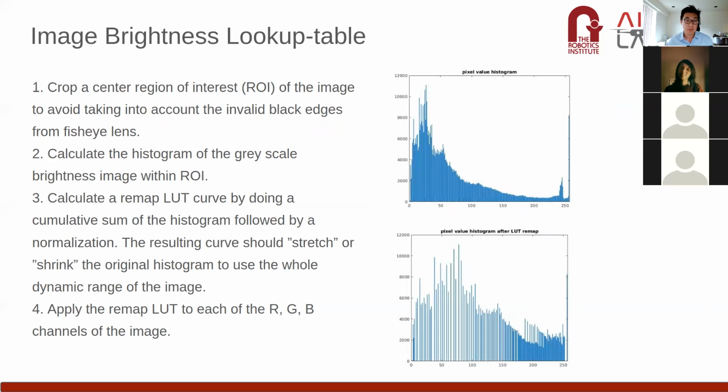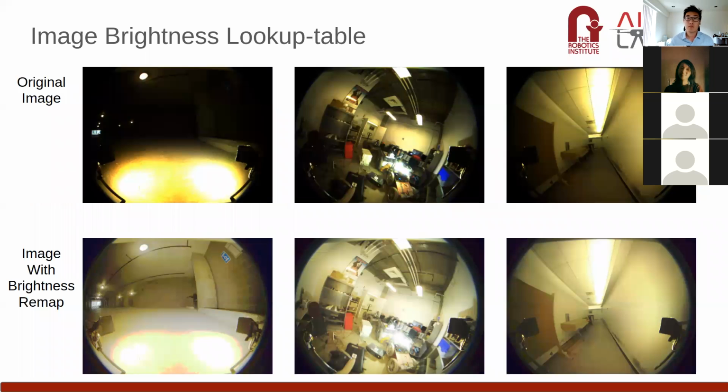And finally, we apply the remap lookup table to each of the RGB channels of the image. So as we can see, the adjusted image histogram shows a better distribution of pixels across all of the dynamic range. So here are the comparisons of 3 sets of images before and after the lookup table adjustment. We can observe that the images after the adjustment show better contrast in the original dark regions.